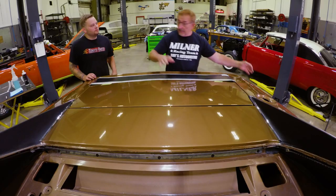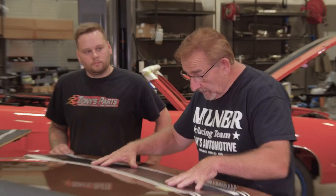This is where Mark's years of experience is invaluable. So we have to put this up where we believe it goes, fit each quarter panel stripe, move this a little bit, fit them again, and we do that for about 20, 30 minutes, and right now we believe we have it exactly where it goes, so we're gonna install it.